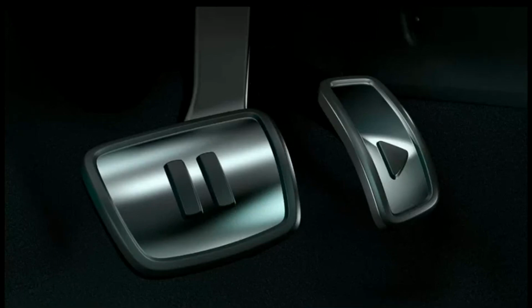So that's smart. Is that really the pedals? I would buy this car for that. That is so fun. I'll give you that. It's cute.